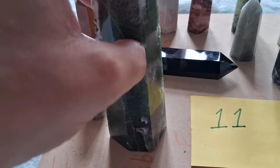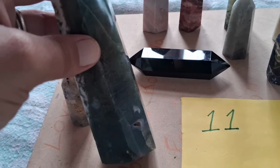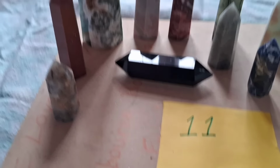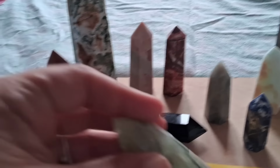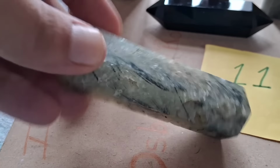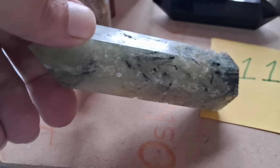Look, it's got a little bit of quartz growing out the side here. These little white spots are crystal quartz coming out. It's got a couple. This is just a very cool rock. If you like rocks or you're interested in stones, I highly recommend having moss agate in your collection. It is just gorgeous. This is almost the same, but it's not agate. But it is gorgeous. You see the little sticks in there, little leaves and sticks trapped in there. So beautiful.